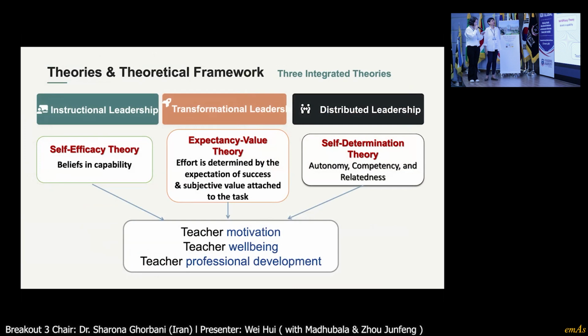Three motivational theories underpin this study. First, self-efficacy theory, which concerns teachers' confidence in their ability. Second, expectancy-value theory, the concept that teachers are more motivated when they believe they can succeed and value the task. Third, self-determination theory, with three key needs: autonomy, competence, and relatedness. We also examine three leadership styles: instructional, transformational, and distributed. Together, these theories help explain why teachers at different career stages need different forms of leadership support.